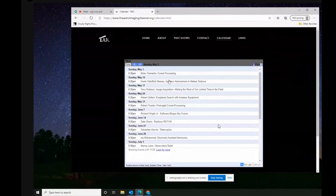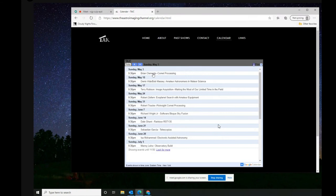Tonight, I want to take you back to Sunday, May 3rd. Brian Clements talked to us about the upcoming comets and how to process them. It wasn't the big comet that we hoped to have when Comet Atlas was coming through. I felt the need to get some comet processing in. Comet Atlas died on us and didn't show up the way it was supposed to, but we've got some other ones coming up. And by then, I had arranged a couple of people.